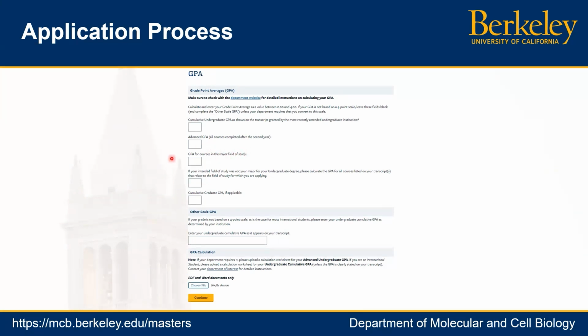And if your GPA is not on a 4.0 scale, you can leave this GPA section blank here, and then simply provide your GPA under the section Other Scale GPA. And we don't need you to convert your GPA to a 4.0 scale, so there's no need to do that.